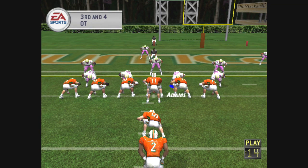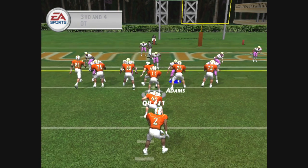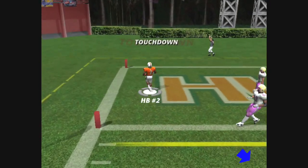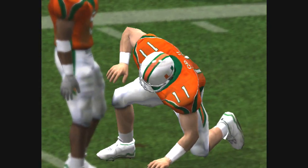Number 2 lines up in the deep back, I formation. Number 11 running the option. He fakes a pitch. Touchdown! How about that one? Nice call by the coaches here.